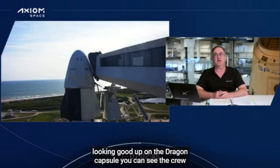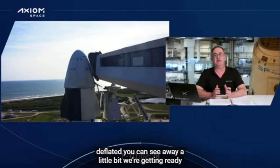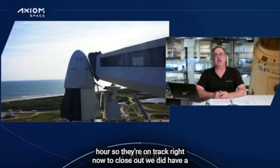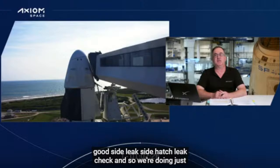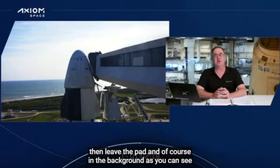That's also looking good. Up on the Dragon capsule, you can see the crew access arm. The seal from the white room has actually been deflated. You can see it's pulled away a little bit. We're getting ready for the advance team to leave the pad at about T-minus 1 hour. So they're on track right now to close out. We did have a good side hatch leak check. And so we're doing just the very last steps to get the capsule ready for flight and then leave the pad.